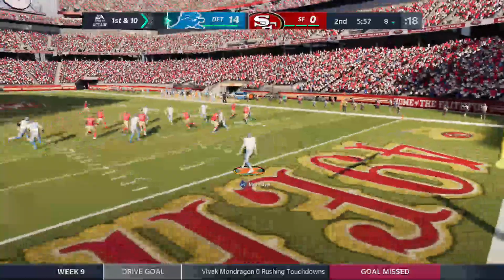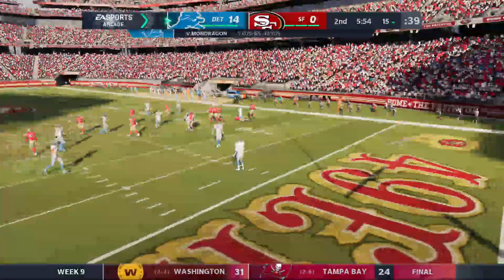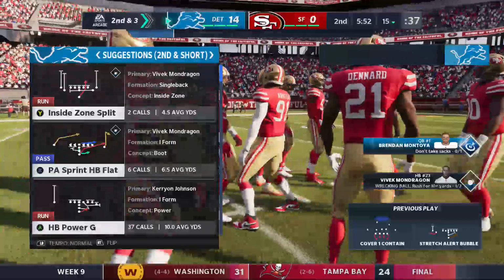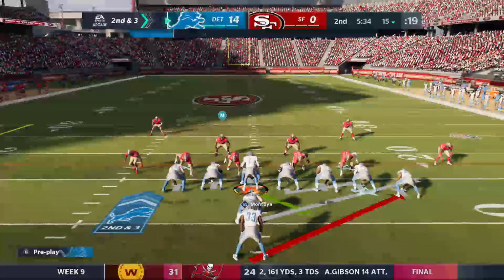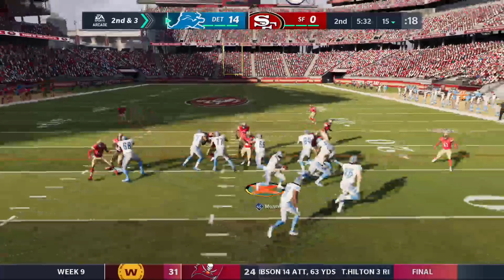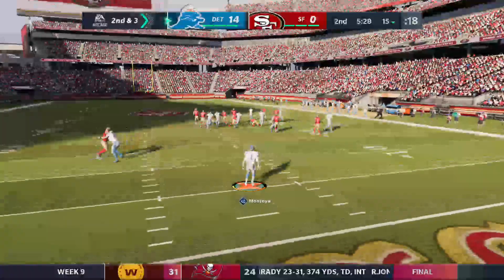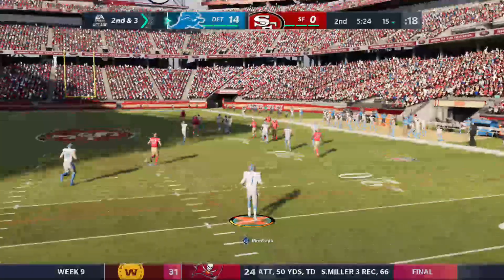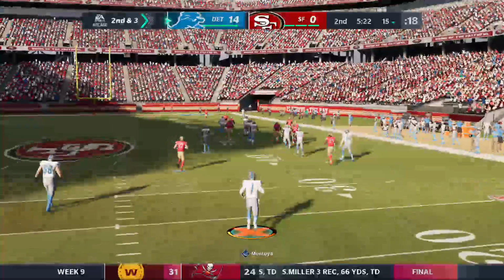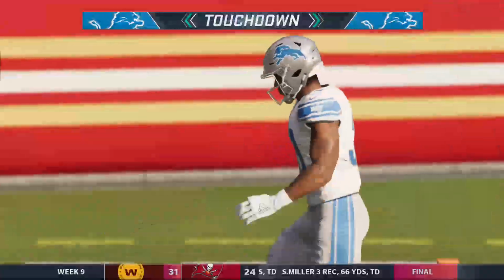Now a handoff looking right. He's got it up to the 15, showed off some fancy footwork there on the play. It's a 7-yard carry to set them up with a 2nd and 3. It's a gain of 7. They stay on the ground. This time it's Johnson. He won't go down. And he'll get into the end zone.